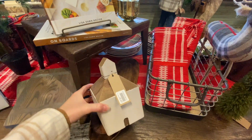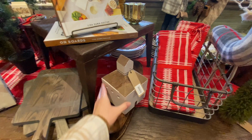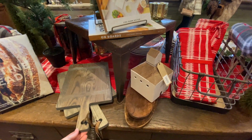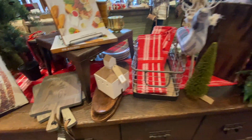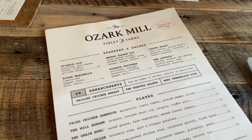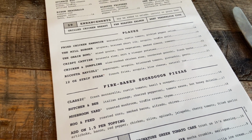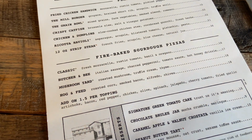Okay, first of all, if you listened carefully, there was an old-time radio playing, and although it was very simple, it took me a step back in time with how it felt, and it was just so thoughtfully put together. Like, if you find a place that has thoughtful bathrooms, you have found a gem. All right, that's enough about the bathroom. Let's move on to lunch.